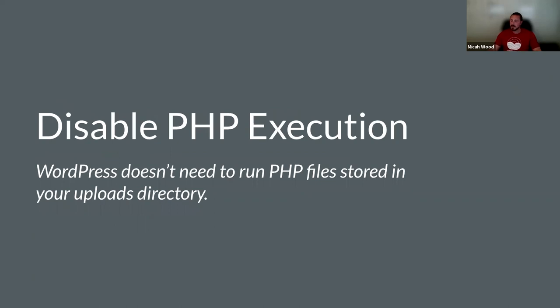So disabling PHP execution, this is, again, a developer-focused thing. When you upload a file into WordPress, it goes into the uploads folder, and no code really should end up in the uploads folder. But if it does, right, so like maybe you run a website where people can upload photos and share them with each other or something like that. Well, what happens if somebody uploads a PHP file and it goes up onto the server and then they have the ability to go to that URL and load that page? Well, you've got a security issue, right?